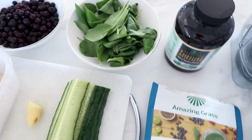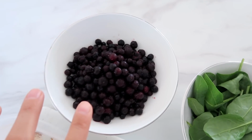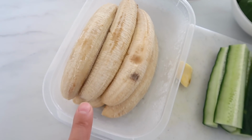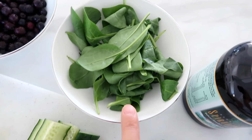I've been really into these. So it's pretty much just like a smoothie, but with less water. So first up here, I have about a cup of wild blueberries. These are frozen. These are so good for you. I'm also gonna use 2 frozen bananas, a piece of ginger. I've got some cucumber and spinach for greens.